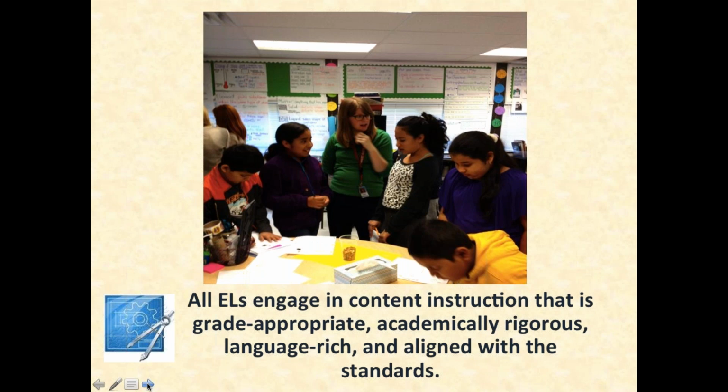In many programs, we find that the identification of both content and language objectives really provide the framework for English learners to develop their language proficiency in English, as well as maintain their understanding and development of content alongside their English-speaking peers.